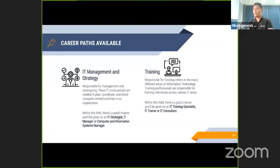Okay, so those are responsible for training others in many different areas of information technology. Training professionals are responsible for training individuals across various areas. So within this field, there's a good chance you'll be great as an IT training specialist, IT trainer itself, or IT consultant. Now with those career paths, I just divided it into 8 parts. But each one of those has a very broad opportunity.